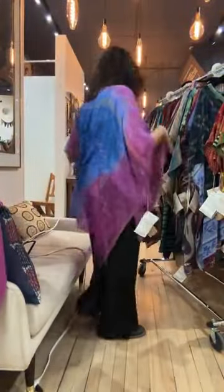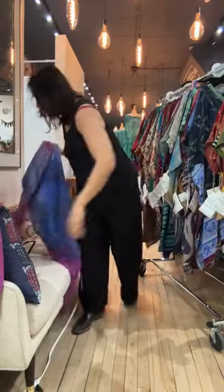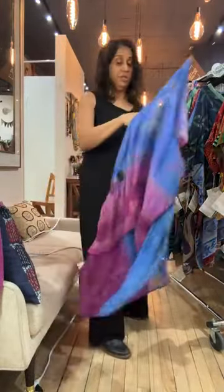And the colors in this, again, are gorgeous. You can see them right there. Really nice top for the spring. And very easy to layer. And weightless, which is nice too.